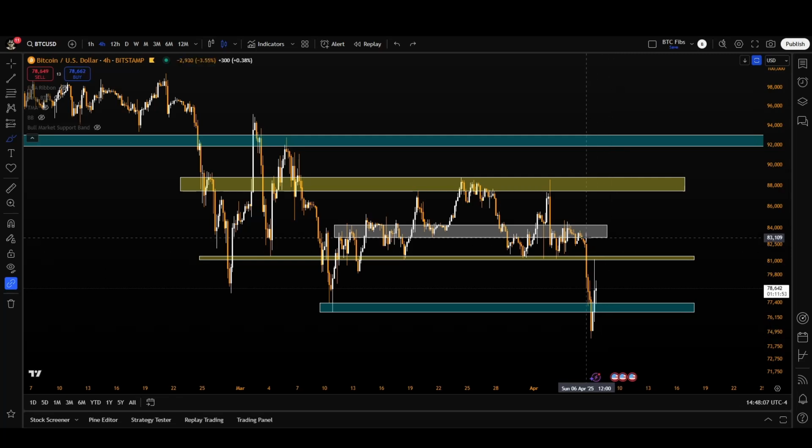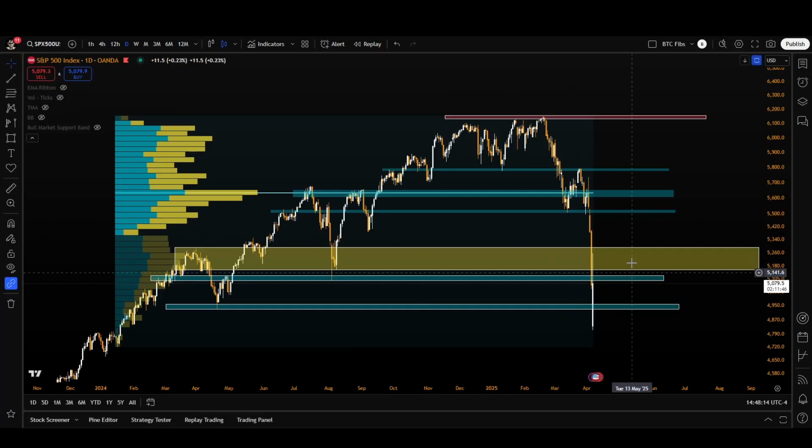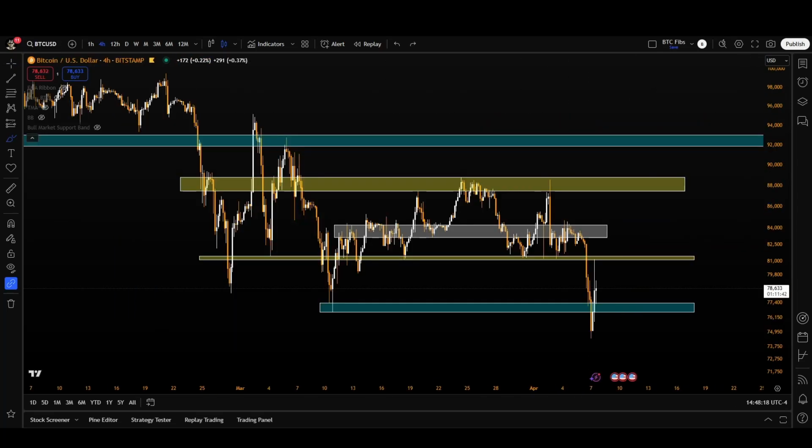So as you can see, 4-hour time frame right here, disgusting Black Monday ensued as Bitcoin followed the path that the S&P 500 had been playing out for the past week or so, had a slight divergence, snapped back to reality. So it seems like Bitcoin is still following exactly what the S&P 500 is doing, and we're going to talk about that in just one second.